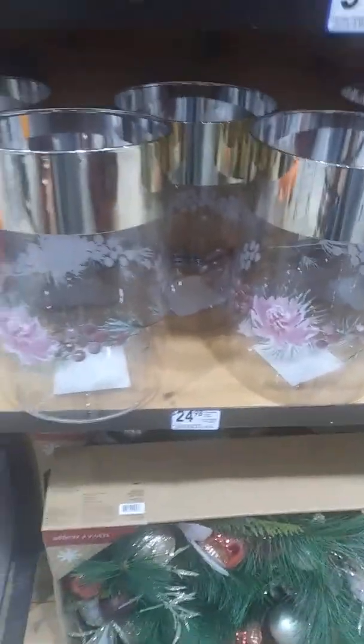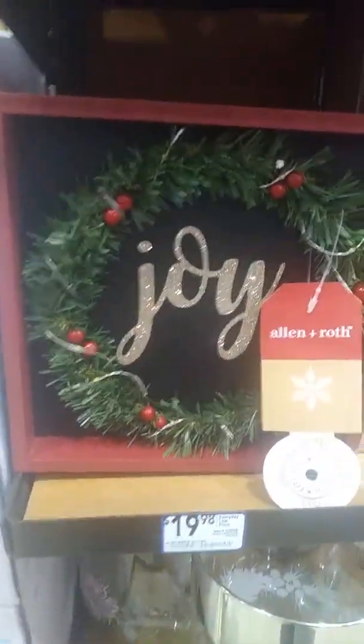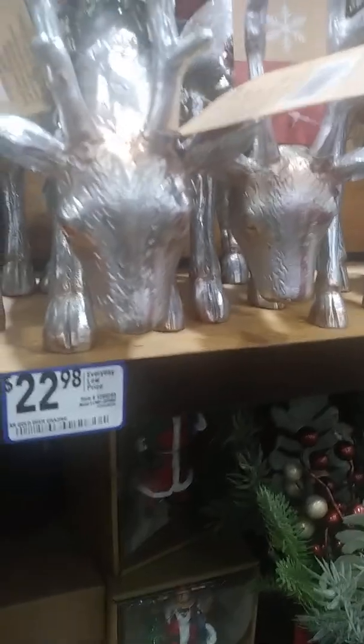Then you got some. Those are like glass hurricanes, $24.98. They have a nice holly decoration on them. Look, you guys. You know I love my angels. Let's see if I can get in close so you guys can see the detail on that. It's a black angel, $5.98. Black Santa ornaments, $5.98. Nice. Let's see. Oh, that's nice. I like it. It's like a small shadow box with a small wreath and some fairy lights. That would be an easy DIY. And here are these. They're not even that heavy.